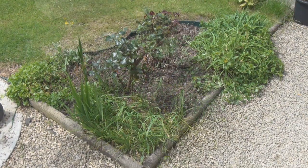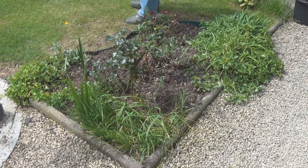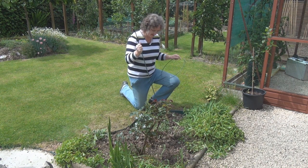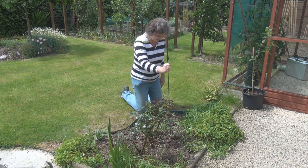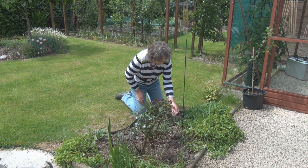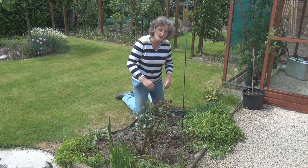Oh well, while I'm here, I might as well do some weeding and tidying. Now, do you remember these from last year? Stick, hoop, adjustable. I'm going to try and use this to stop the second burst of growth on this plant from just going everywhere. So we'll see whether it works or not. Drop it down there, and hopefully as they grow I can pull the hoop up and they won't go.